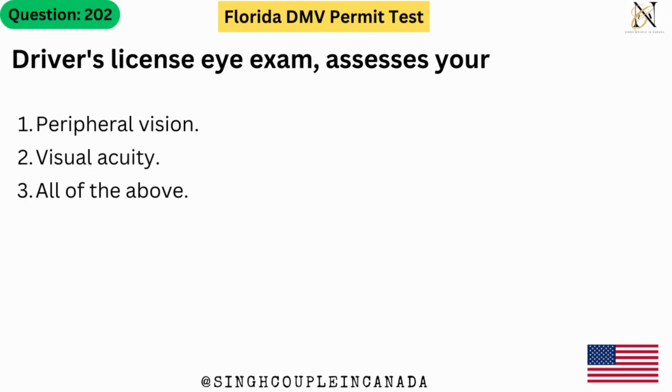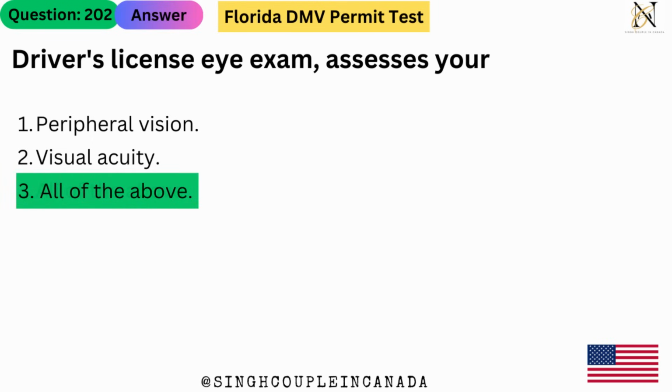Driver's license eye exam assesses your: 1. Peripheral vision. 2. Visual acuity. 3. All of the above. The answer is 3. All of the above.